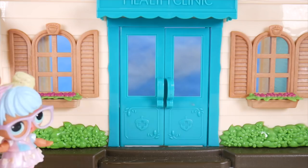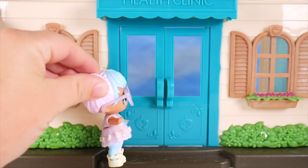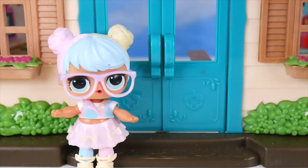Hooray, hooray for Health Clinic Day. I'm so excited. I am a doctor now, and I get to open my own clinic and help patients. It just feels so nice. Would you like to see Bon Bon open her new health clinic?